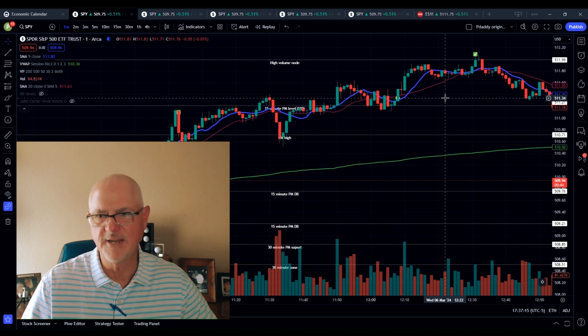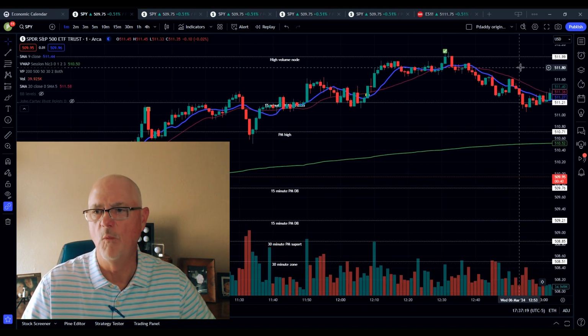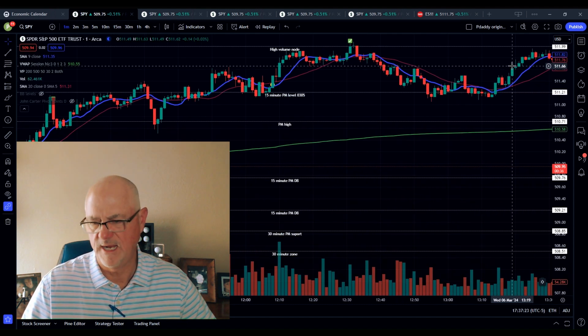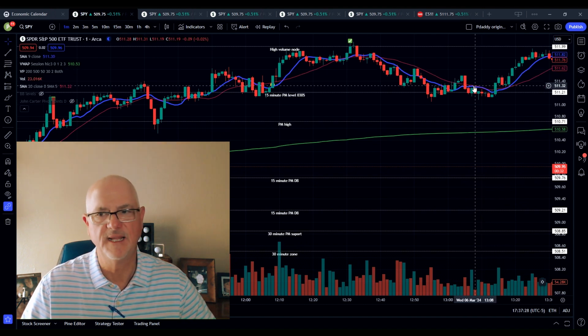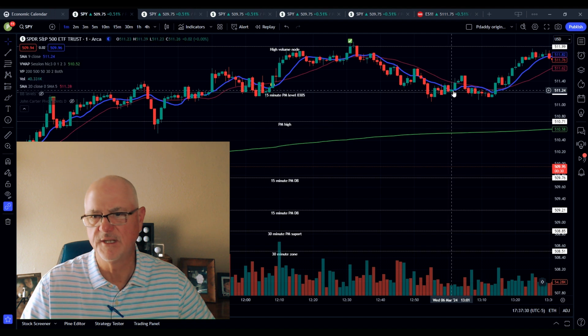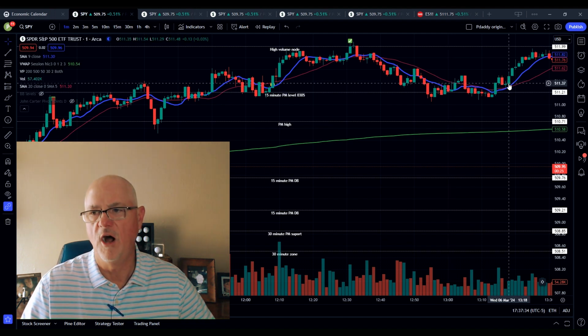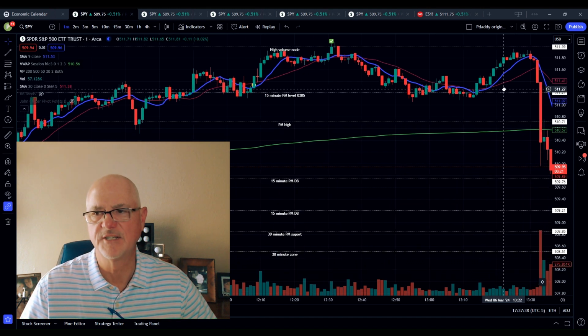Now, here's where it got fun. I went to lunch. I think I went to lunch at 1 o'clock, which was right in this area. So I missed this play to the upside. Another play, so you could have taken this play or wait for your fresh cross, take your fresh cross, double cross off of this 511.21 again to the upside and try to get there.